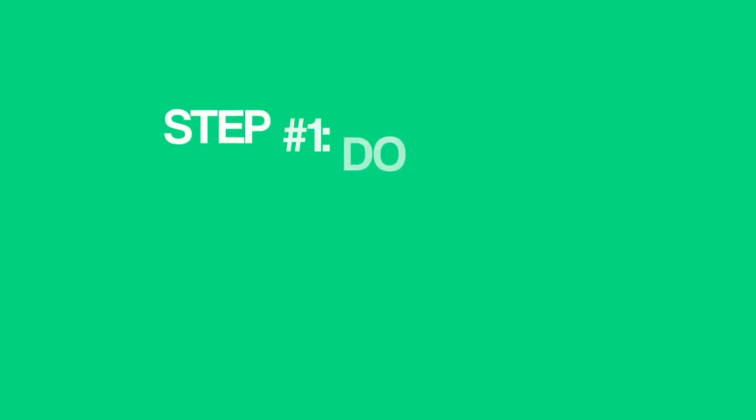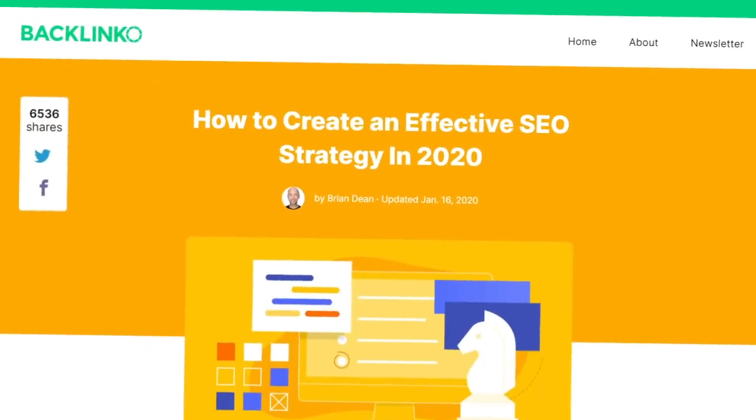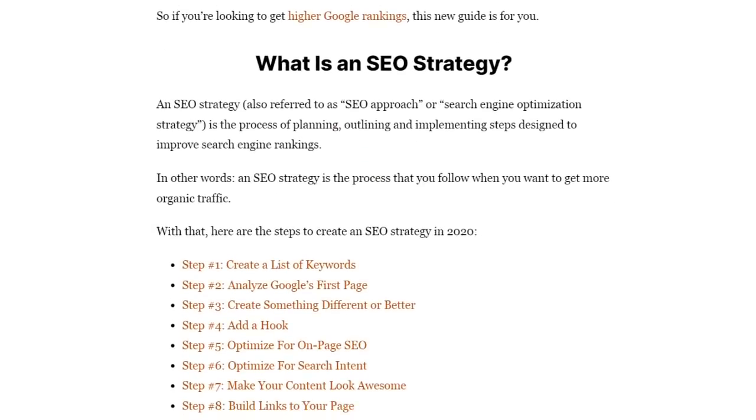Here's an example. The important thing to keep in mind is that when it comes to ordered lists, consistency is key. So if you present step number 1 as step number 1, do X, don't make your second step just step 2, do Y. Instead, you want to present your steps consistently like this or like this. I personally prefer step number 1 over 1 because it's a little bit easier for users to follow along, but Google can understand both.